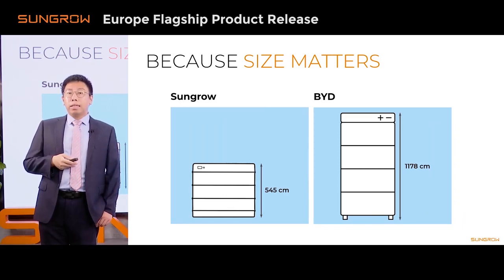Furthermore, the compact size of the battery module gives much spare room to extend the battery size in the future if required. Take a 10 kWh battery as a comparison. The height of the Sungrow battery is nearly half that of the competitor's battery.